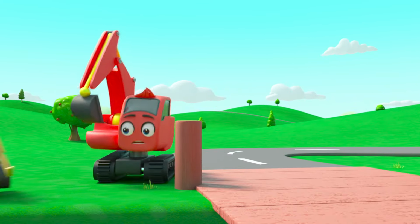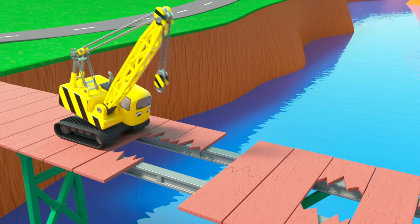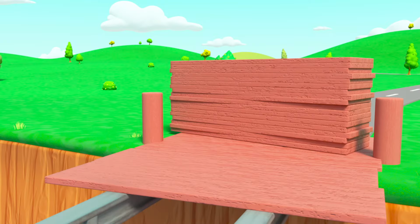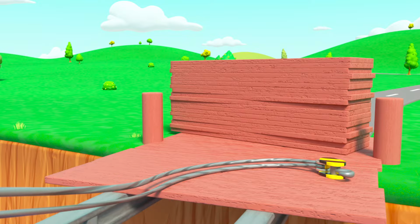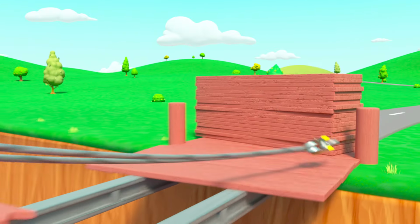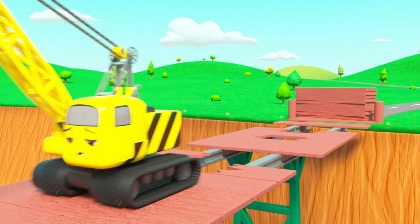Where's Daisy going? Whoa! Mr. Rubble almost got knocked over the edge. Daisy can't get over the gap. But maybe she can reach the planks with a hook. Oh, nearly! Give it another go. Oh no, she's knocked it into the river. But at least Daisy tried.